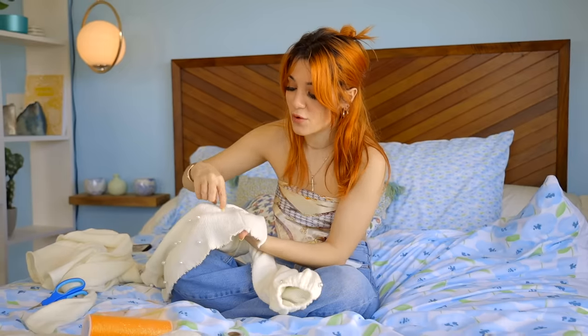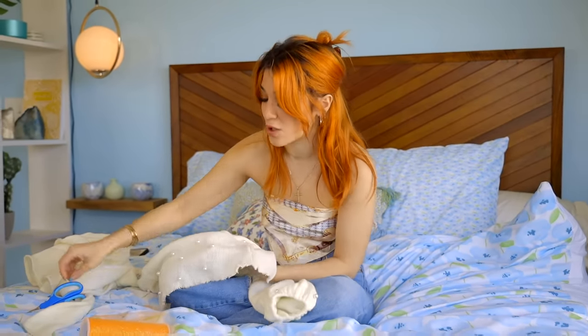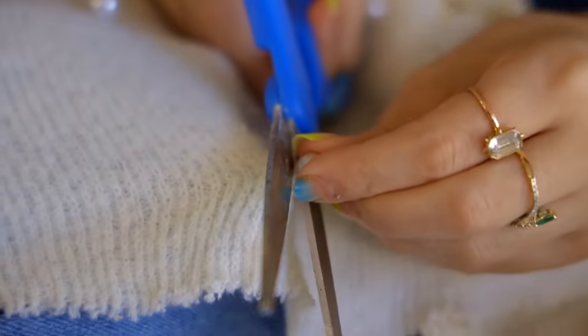I'm gonna definitely take off the pearls though. The first pearl I took off left a hole, but the second pearl didn't leave a hole. I just have to be really careful and cautious with taking off the pearls. I don't wanna over add to this.